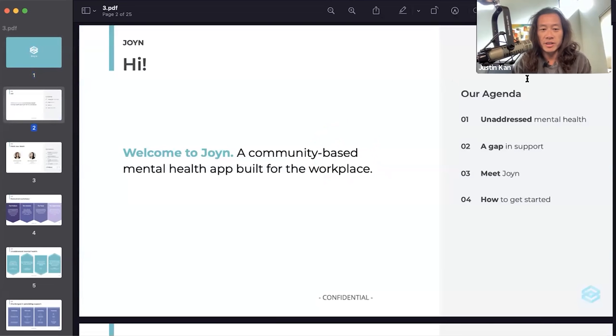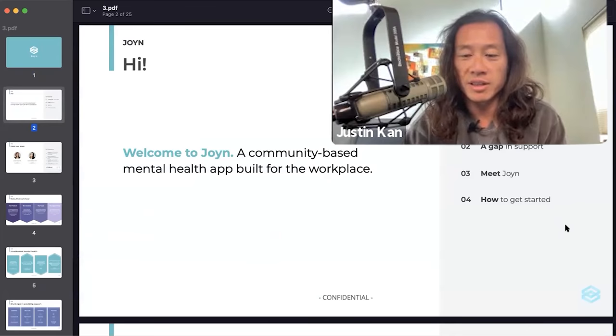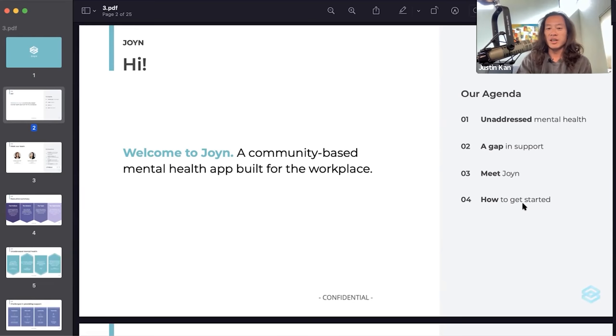Okay, Join. Welcome to Join, a community-based mental health app built for the workplace. That seems useful. I like that they have an agenda here: address mental health, gap in support, meet Join, how to get started. That's kind of like telling a story. I think that the titles are a little bit weird.